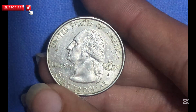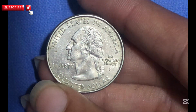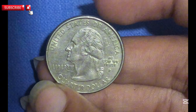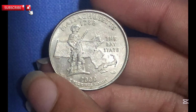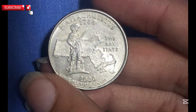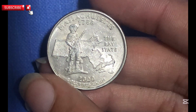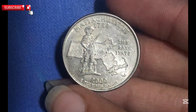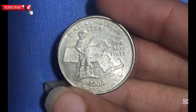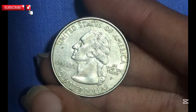Collectors are drawn to this coin for several reasons. Beyond its rarity, it represents a transitional period in U.S. coinage history, marking the shift from the traditional Washington quarter design to the modern commemorative state quarters. Its connection to the Philadelphia Mint, a facility with a rich legacy dating back to the founding of the nation, adds another layer of historical significance. Additionally, its unexpected emergence in the numismatic market has only fueled speculation about its origins and rarity.